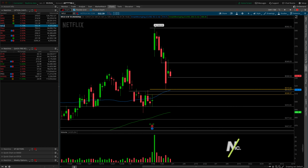Moving over to Netflix, this one actually caught me by surprise. I was certainly not anticipating that candle right there would almost entirely fill the gap below in almost one session. So a little bit of the gap still remains, right? 515.66 still fills down to 509 just about. 50 SMA is going to be at the top of the gap, however, providing some support. So a lot of support in this general area of the chart.